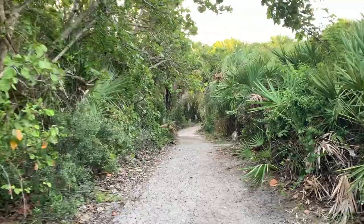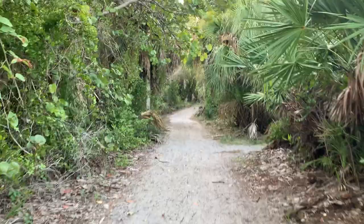But yeah, this is a lovely hike, so nicely shaded. It is early, so I don't know what it will be like later in the day, but right now it feels lovely.